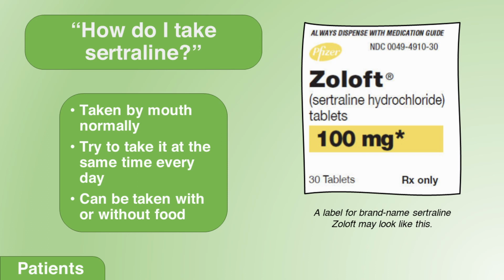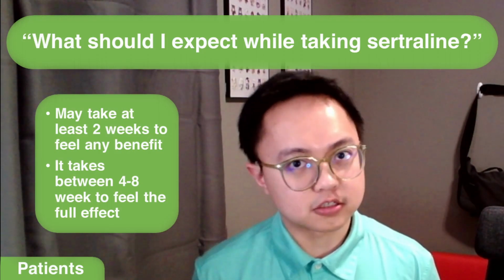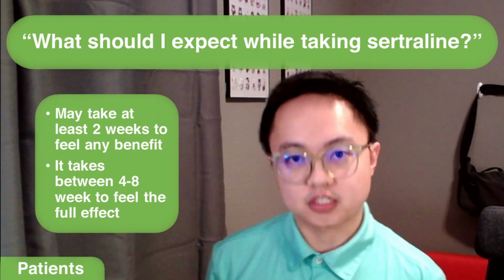To take Sertraline, simply take it like a normal tablet by mouth. Ideally, take it at the same time each day, so that the amount of drug in your body is consistently stable. You can take it with or without food, whatever works best. As for storage, keep it in a dry, room temperature place, out of the reach of children. A bathroom medicine cabinet is a rather poor choice, usually because the increased moisture can make its way into an unsealed bottle.